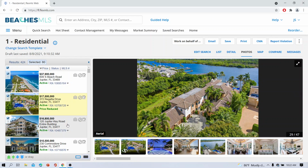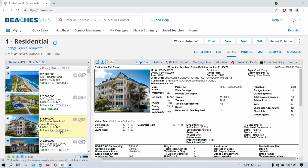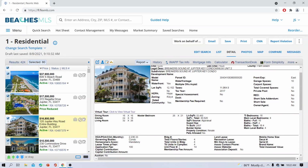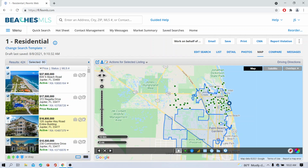All right, so let's not get off track. I want to go to the next one. This is the entire building. The entire building is for sale, 22,000 square feet. There's 4 stories. How many units? 4 units, 4 stories. So each story is a separate unit. And they're asking 16 million for it. Oh my gosh, look at the HOA, 2,200 a month. Who's going to buy this? It was built in 2007. Breakers Sound. Map. Right here on the beach.